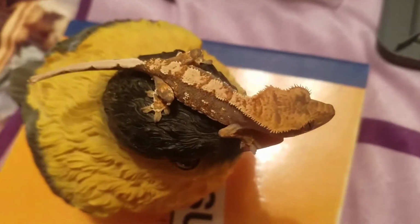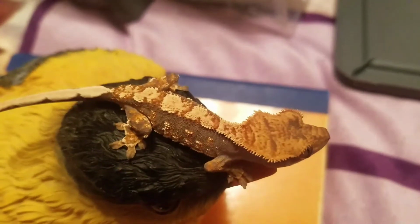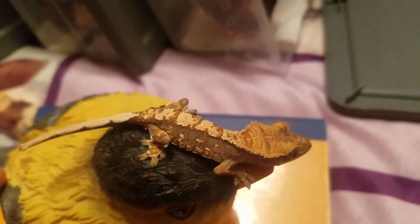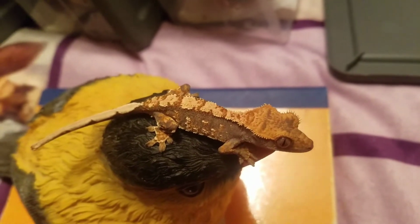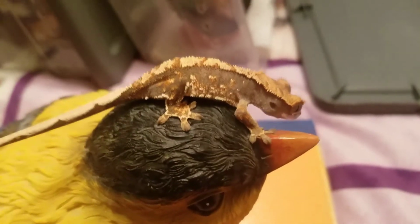So, here is him. Or here is he, I should say. Pecan is the only baby that I have confirmed the gender of. It took a while for him to become noticeable, but he does have very shiny scales on his belly, and he does have pores showing, so he is a boy. He is a really pretty tricolor.